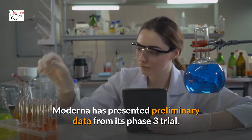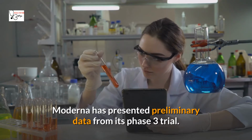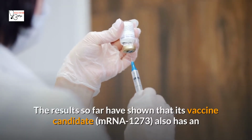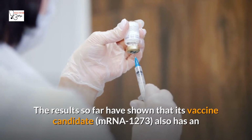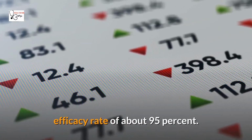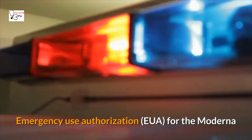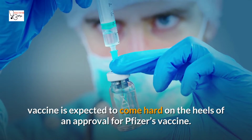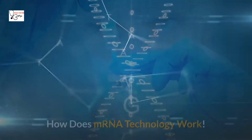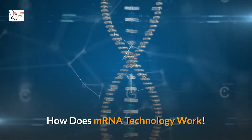Moderna has presented preliminary data from its Phase 3 trial. The results so far have shown that its vaccine candidate, mRNA-1273, also has an efficacy rate of about 95%. Emergency Use Authorization (EUA) for the Moderna vaccine is expected to come hard on the heels of an approval for Pfizer's vaccine. How does mRNA technology work?